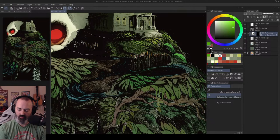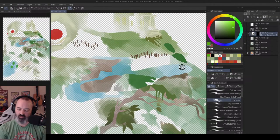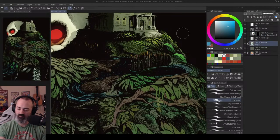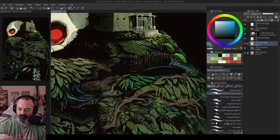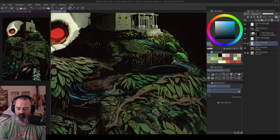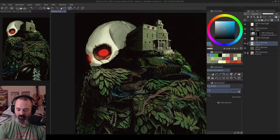Is that water? That is water, I think. I'm pretty sure. Yeah, so I'm just going to get under all my other rendering. Make this blue. Yeah, that's pretty. That's pretty.